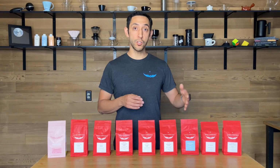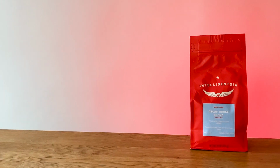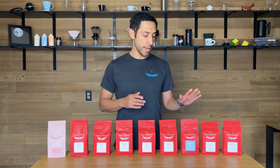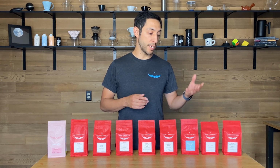From there, this brings us to the traditional category. The first thing we have here is Decaf House. This is typically coffee from Mexico, although that can change as well. This is mountain water process and is a roast level 4. So on the lighter end, but because of the processing and origin, it does end up being a bit more developed flavor category wise to be traditional.